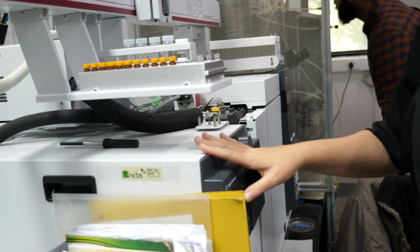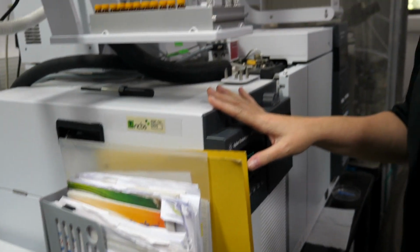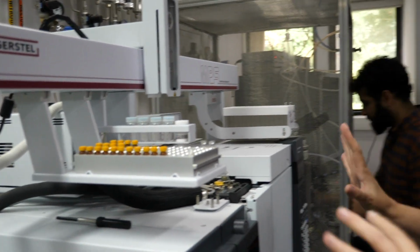And then we have something here called a mass spectrometer, which gives us a fingerprint of what the chemicals are. So this device is incredibly important for us to be able to identify what the objects are. What is it that the insect would actually be detecting in its environment?